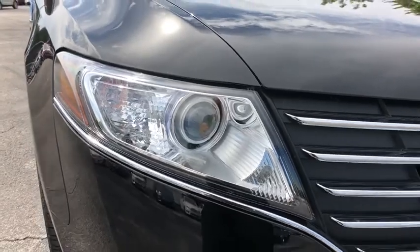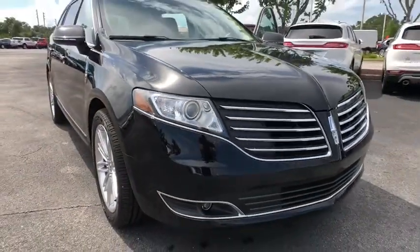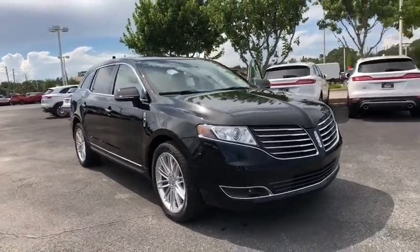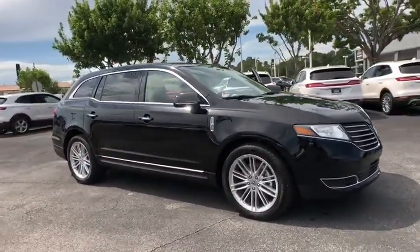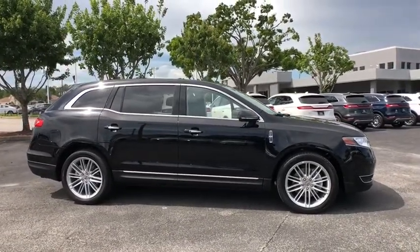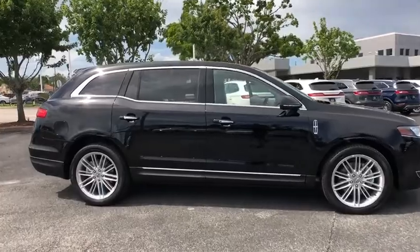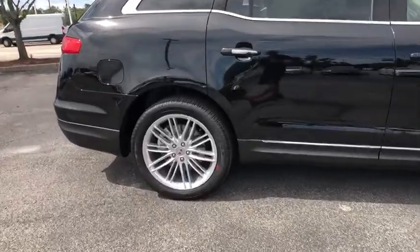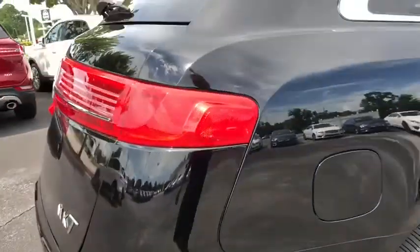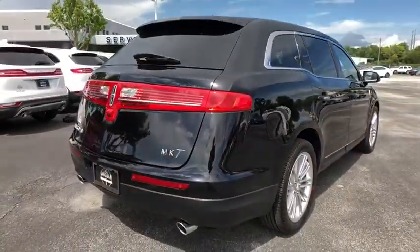2018 Lincoln MKT. The Lincoln MKT is engineered for extraordinary moments. The MKT offers best-in-class horsepower and V8 power with V6 fuel economy. Pair that with MKT's standard 6 airbags and advanced track with class-exclusive roll stability control, and you've got the total package. Here are some of this vehicle's great options.